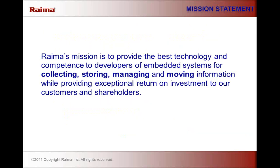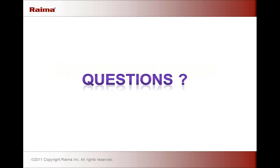So we'll leave you with our mission statement here at RAIMA, which is really to provide the best knowledge or technology and competence to developers of embedded systems for collecting, storing, managing, and moving information while providing exceptional return on investment to our customers and shareholders.